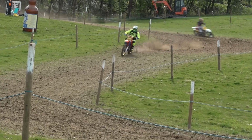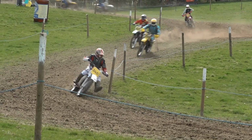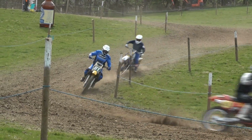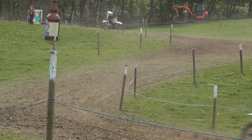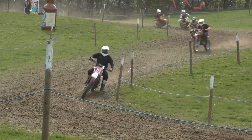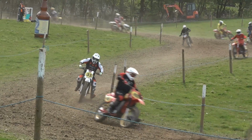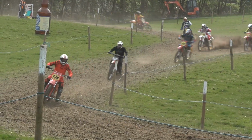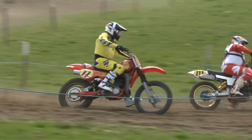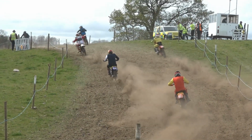So on lap 2, it's that man there, number 133, Peter Williamson, your race leader. Second is John Eden, number 240. It looks like Graham Smith has now moved up into third position on his RM400 Suzuki. So Graham Smith is certainly on a charge in this over 60s race. Just coming into shot there, number 77 is David Maliborn, and he's riding a 1981 250 Michael.